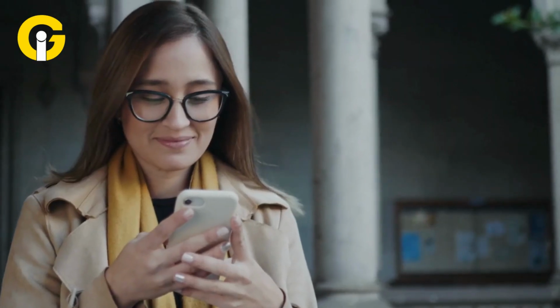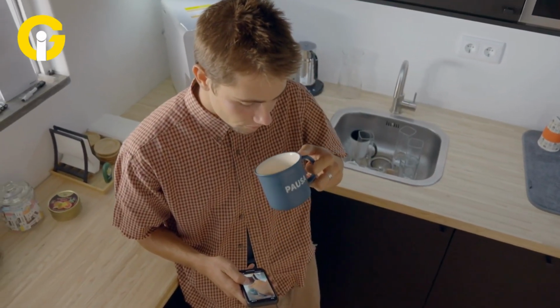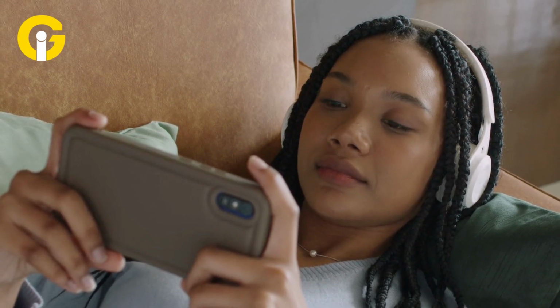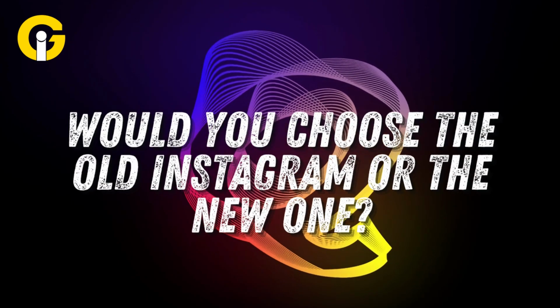Photos from followed accounts will still appear somewhere in the feed, though exactly how that will look remains unclear. If this test becomes reality, Instagram could shift from a place to catch up with what's up with your friends to a full-blown video entertainment hub. The question is, would you choose the old Instagram or the new one?